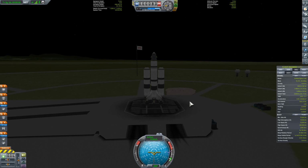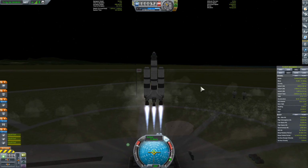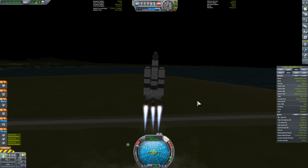I'm going to go with the old F5 so that we have a quick save, and I'm going to go for an apoapsis of about 90. I think that will probably be good. On your marks, get set, launch! And we're off.